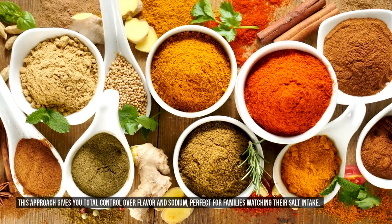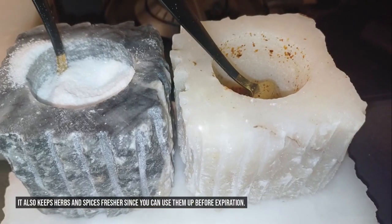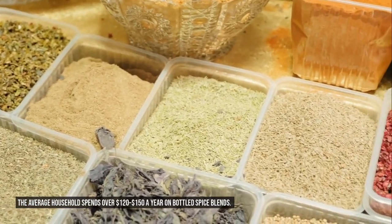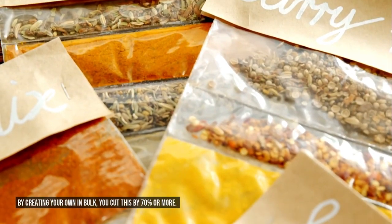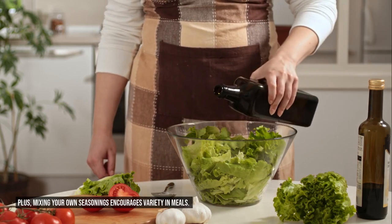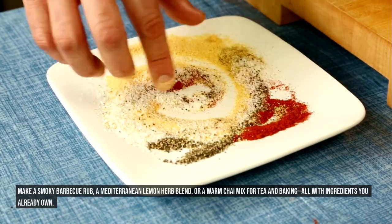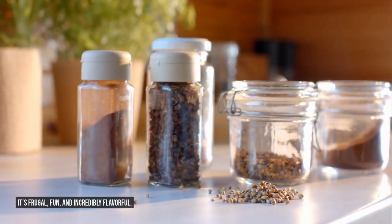This approach gives you total control over flavor and sodium, perfect for families watching their salt intake. It also keeps herbs and spices fresher since you can use them up before expiration. The average household spends over $120 to $150 a year on bottled spice blends. By creating your own in bulk, you cut this by 70% or more. Plus, mixing your own seasonings encourages variety in meals. Make a smoky barbecue rub, a Mediterranean lemon herb blend, or a warm chai mix for tea and baking, all with ingredients you already own. It's frugal, fun, and incredibly flavorful.